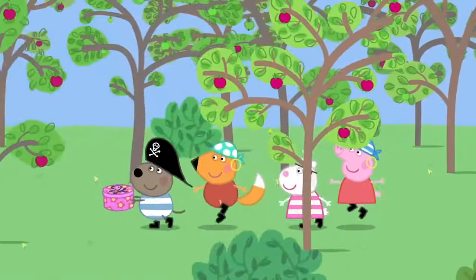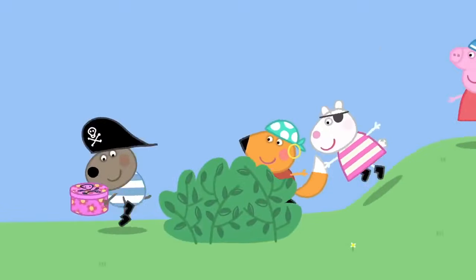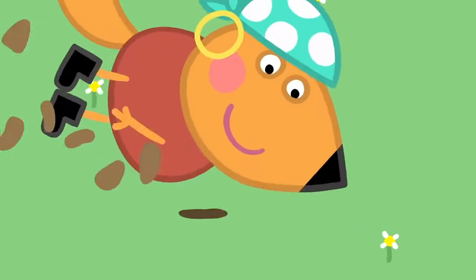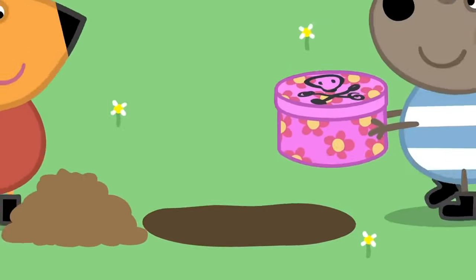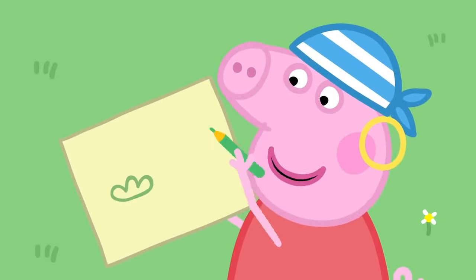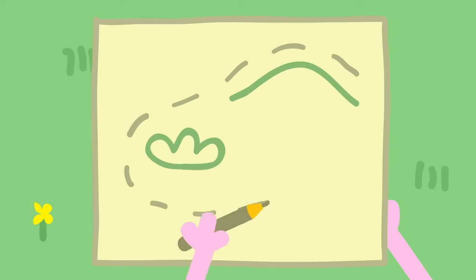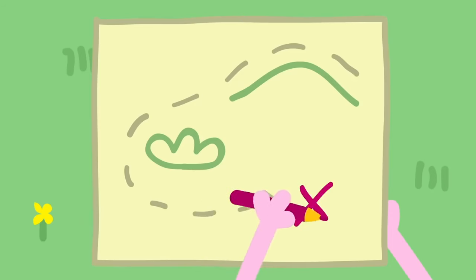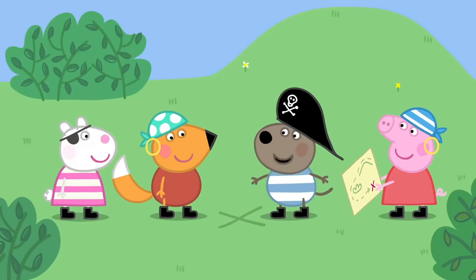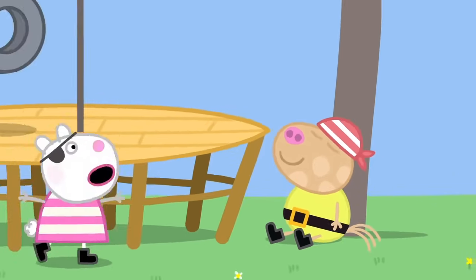The pirates are off to bury the treasure chest. Over a hill, round the little bush. Let's bury it here. How will we know where we've buried it? Let's make a treasure map. Over the hill, round the little bush, and X marks the spot. X marks the spot.